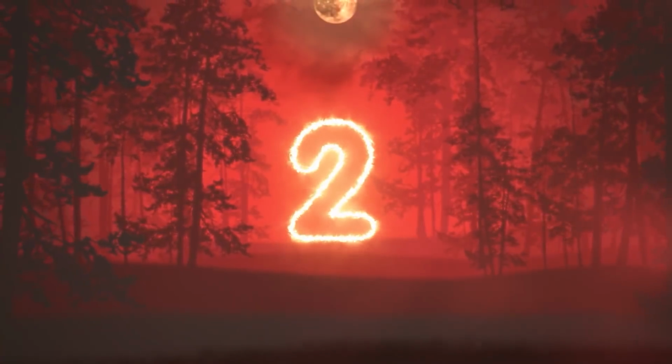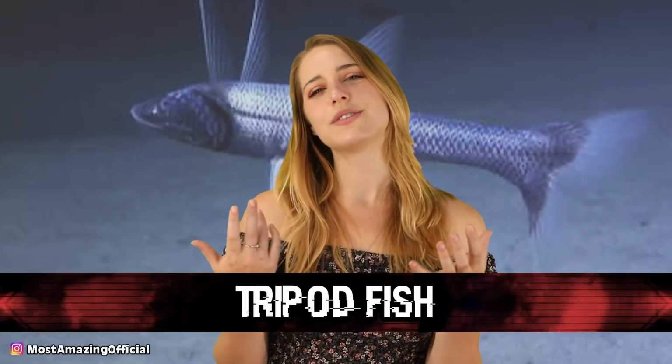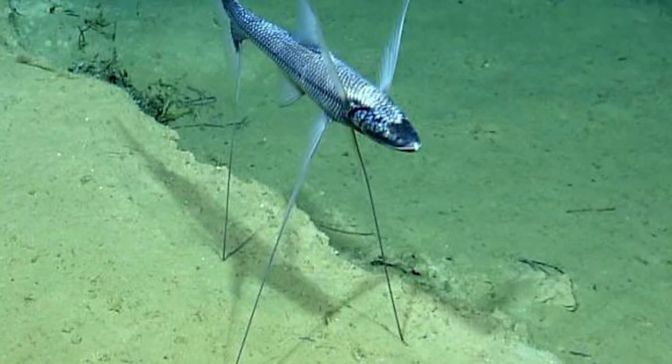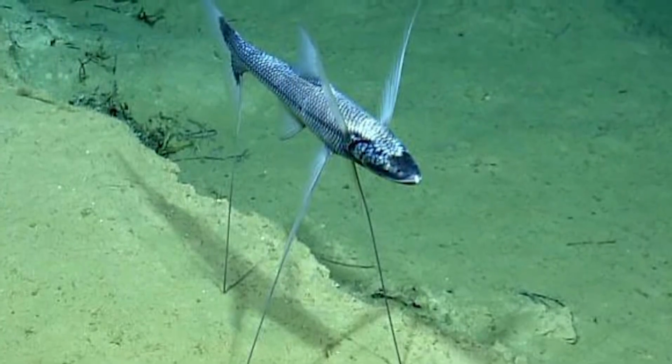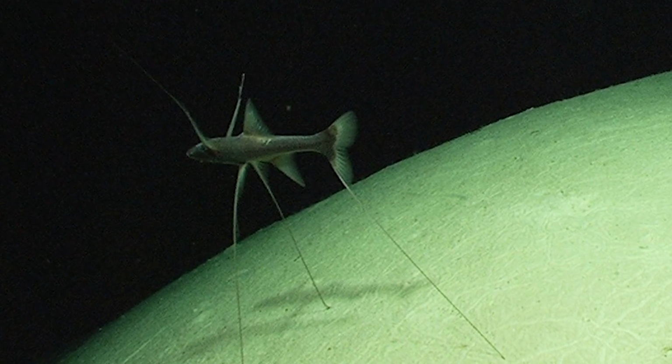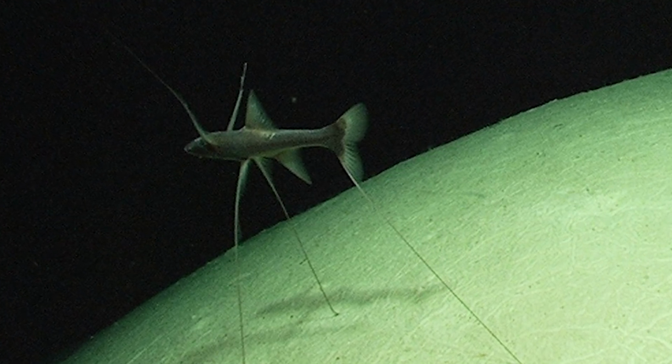Number 2, the tripod fish. Can we talk about how this fish looks like they are an alien standing on the moon? Kinda, sorta, yeah? Anyways, yes, that fish is literally standing on the sand. The tripod fish is yet another fish that has adapted in a strange way to live in the deepest, darkest depths of over 6,000 meters. Another tiny but mighty example, it can only grow to about 3 centimeters long, while its long, bony fins can extend to a meter, allowing it to stand.